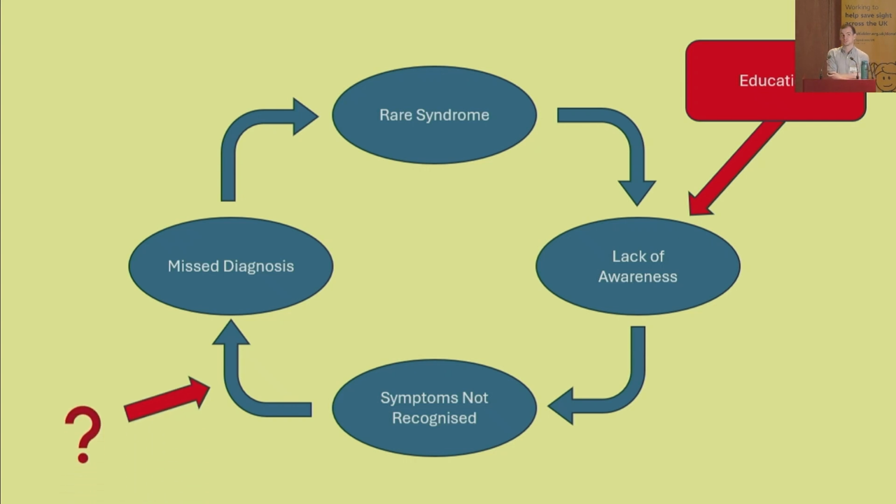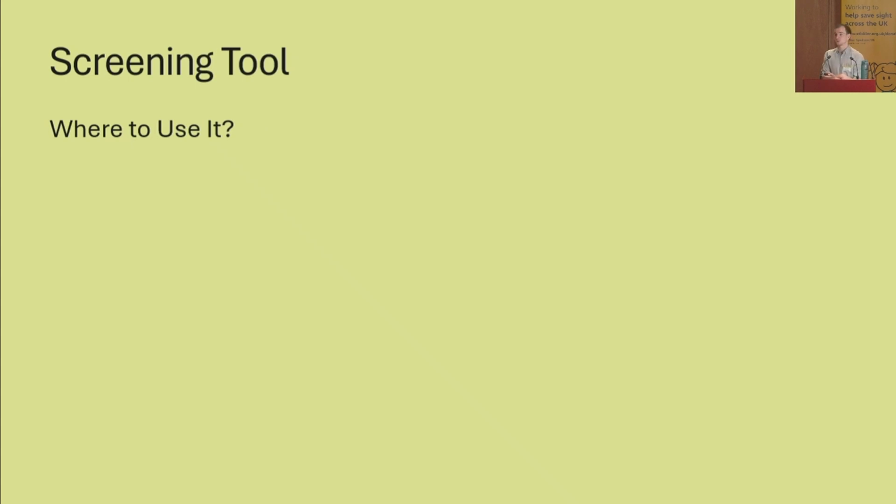So are there other places we can intervene where we don't even need people to necessarily recognize all of these separate features, but to be able to start to pick out smaller things and identify, well, actually, could this be part of a larger genetic presentation? And that's where often screening tools come in. Screening tools can pick out more individual symptoms and give you risk scores and help guide where people need to be investigated further for certain syndromes.